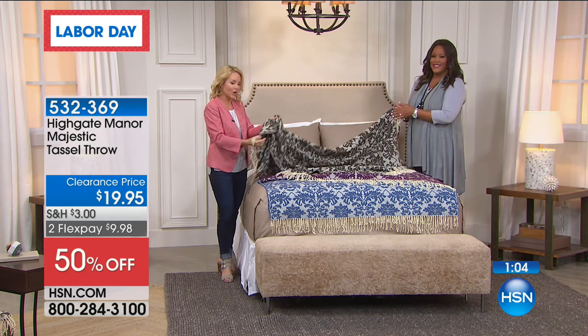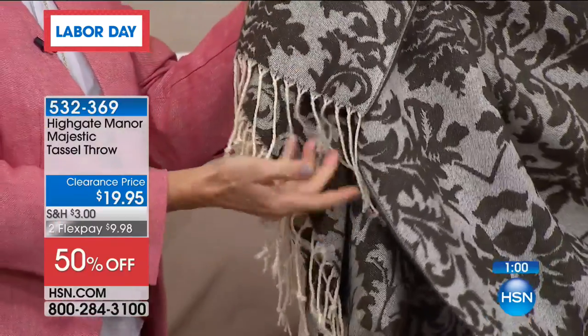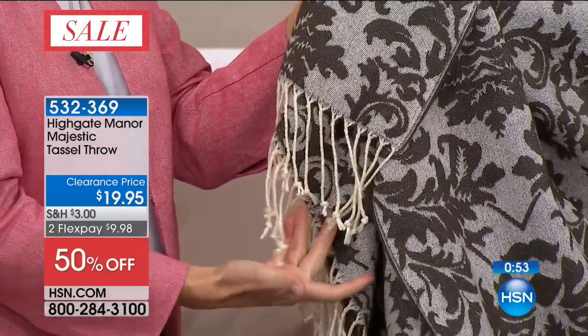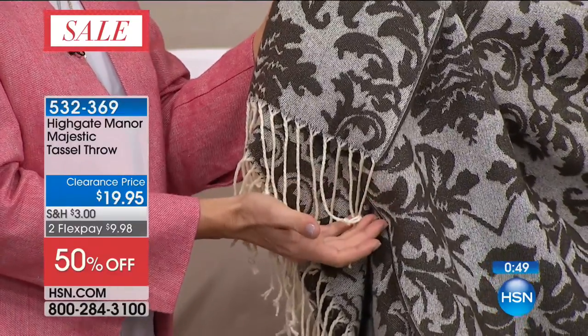Machine wash, machine dry. It has the tassel edges on either end as well, and those tassels are knotted. And that, of course, is Highgate Manor. That adds to the elegance of it. That makes it a little more stately. This is a true throw, not a blanket, at 50 by 60 inches.